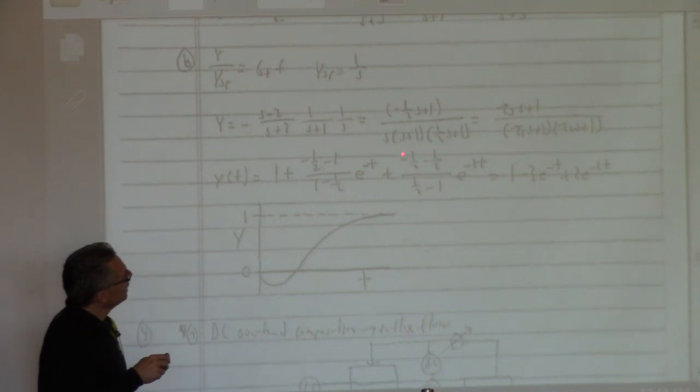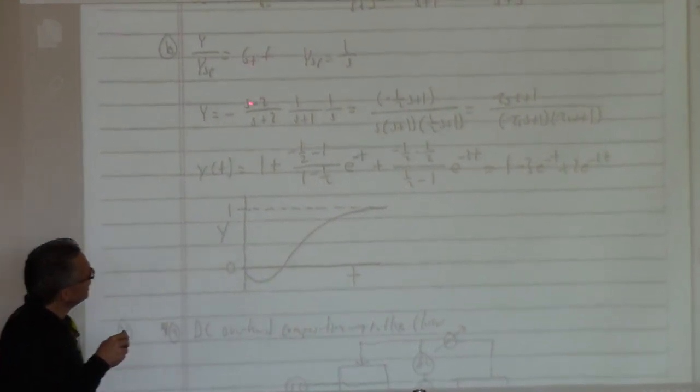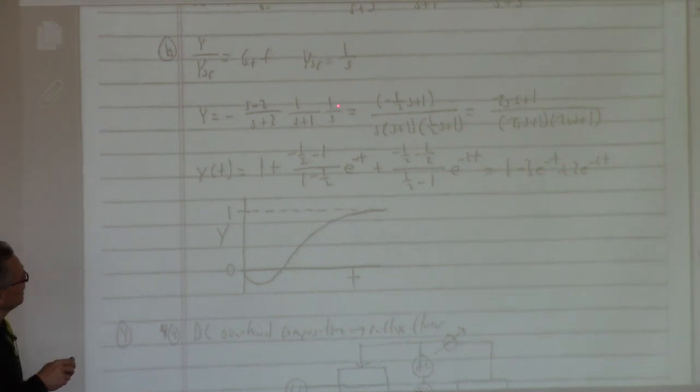And you can see, well, I've already done it through some manipulations, but you can see right here, right, that what are you going to get? You're going to get the numerator is a first order thing in S, and the denominator is a second order thing in S times S, right?